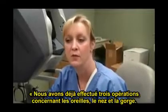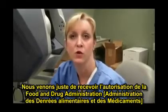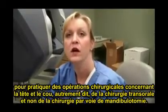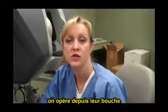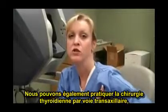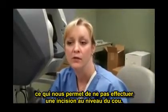We've had 3 ENTs down here already. We just received approval from the FDA for head and neck surgery, so transoral surgery instead of a mandibulotomy, where they open the patient in their jaw. We actually do it through the mouth with no incisions. Thyroid surgery through the transaxillary approach instead of a neck incision.